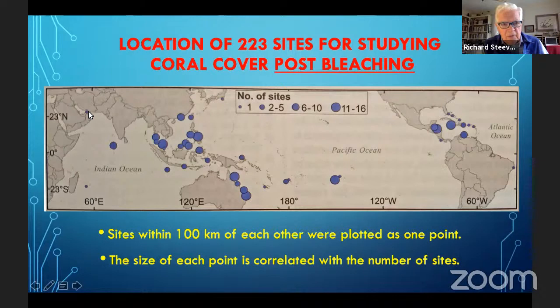It ranges from the Strait of Hormuz to Mauritius. This is the Maldives and up to Japan here, down to the southern to mid parts, getting somewhat temperate here in Australia. Hawaii is up there. They left Hawaii alone. They went over to do Central America, Jamaica, a little bit on the Florida Keys, Curacao, and so on. All the sites within 100 kilometers of each other, I'm sorry, the ones that were within 100 kilometers are fused as one circle. The size of each blue circle is correlated with the number of sites. And you can see that key up at the top.